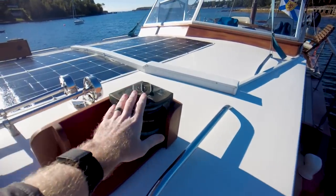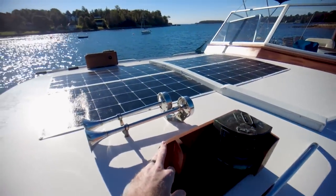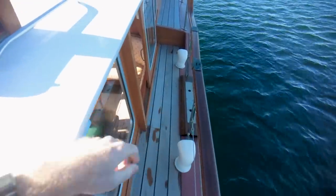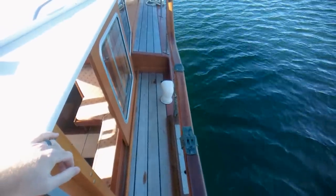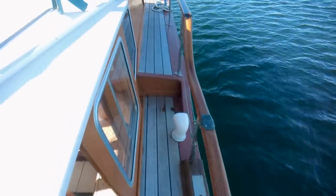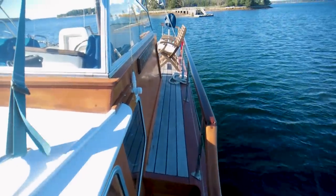Again, here's some more details that really just make this boat. We've got these bronze navigation lights up here. Ventilation down the side deck here, another opening area in the handrail there to be able to board and deboard.